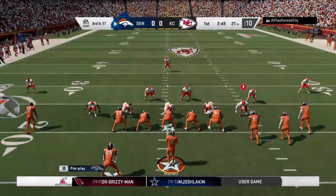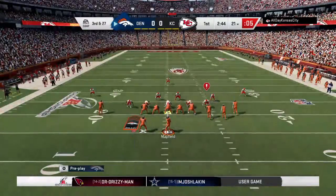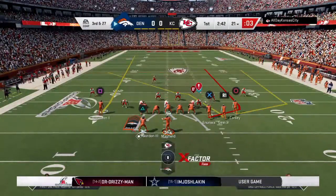Need something from deep in the bag of tricks here after 1st and 2nd down went backwards. It's 3rd and very long. Alert!